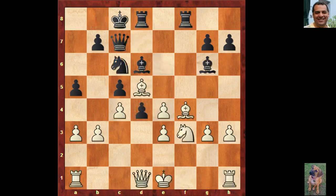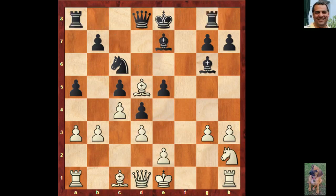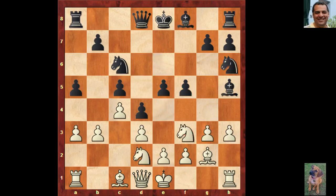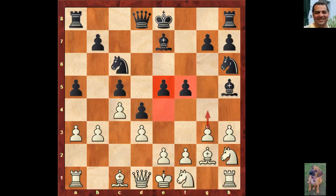I think I found the opening interesting of this game. If we look, just creative play from Nakamura in the opening. You know, all this strange stuff with from this position, this bishop retreat, this knight retreat, that knight retreat.